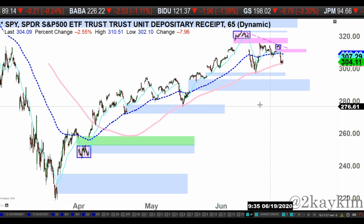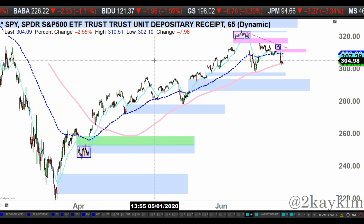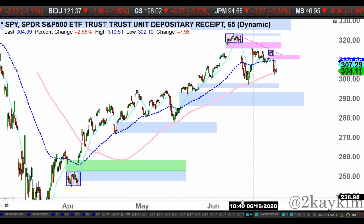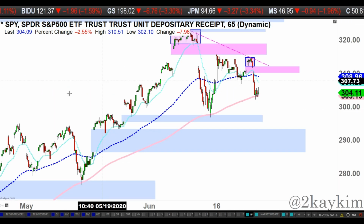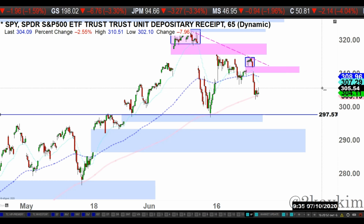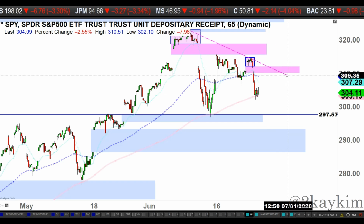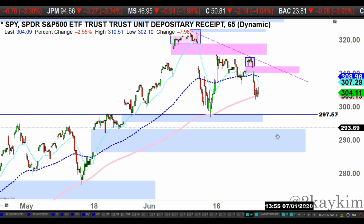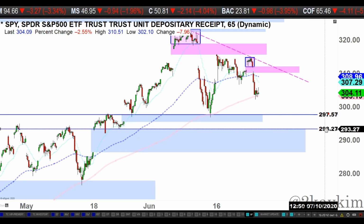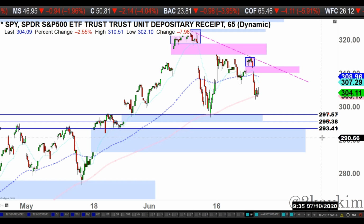So let's look at that oscillator though, right? Before we get into the oscillator, I want to give you the levels. I forgot to give you guys the levels. So the levels are right here. And here, let's extend this down, right? So we got these levels. I'm going to give you these levels for now.